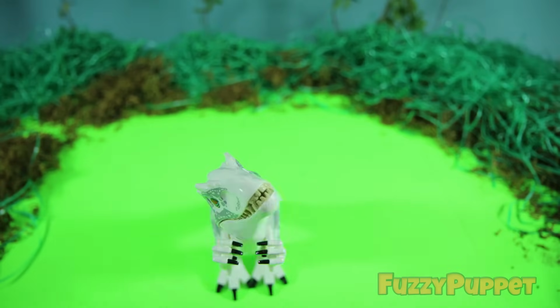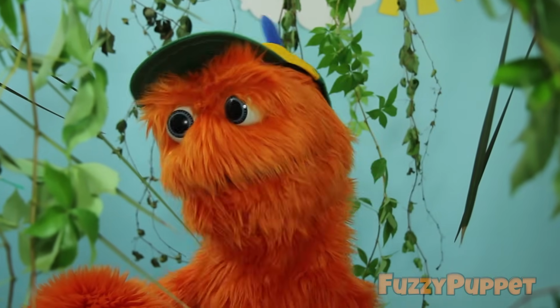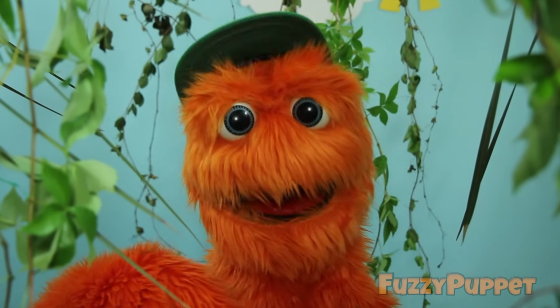The Lego guys better build a cage around him! Come on, Lego guys! Build a cage around the dinosaur! Hurry before he gets loose! Oh no!